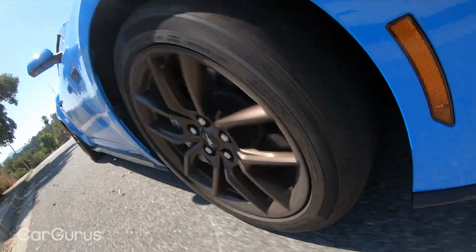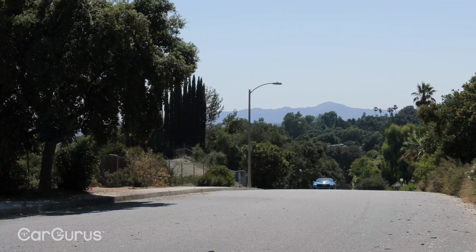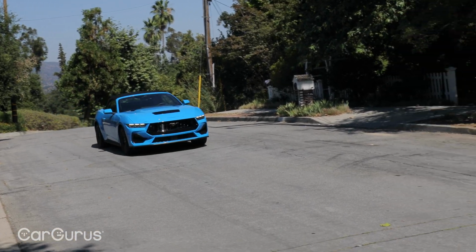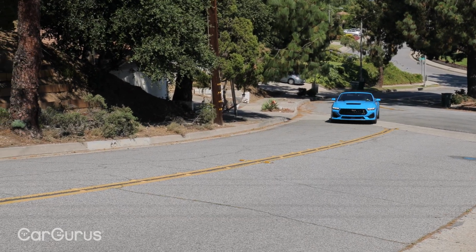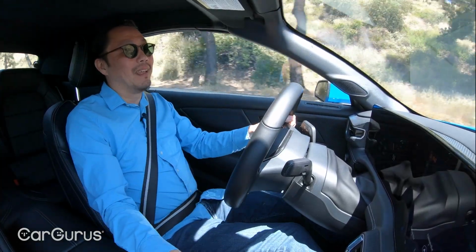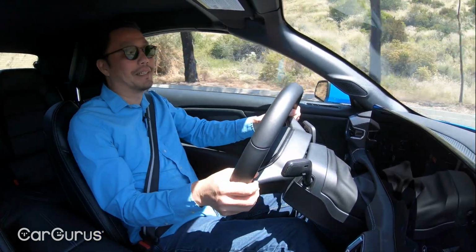It's just fun. But even if you're not into carving up the canyons like this, it gives you a sense of stability that'll help you when you need to get out of the way of something. If someone cuts you off, you have the confidence to get around them without losing control. But yeah, this is a Mustang, and I'm not the least bit surprised, but I am very happy about it.